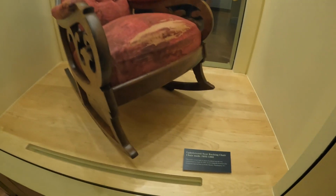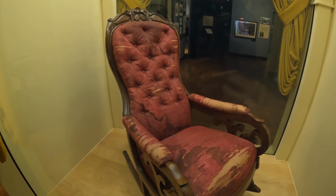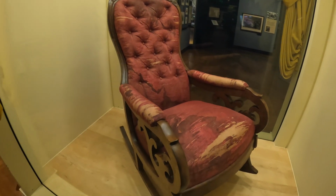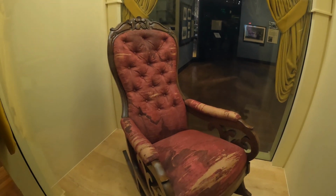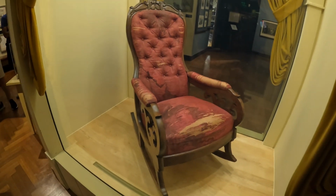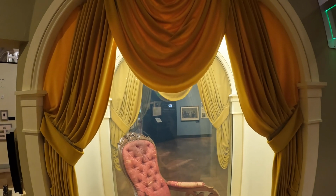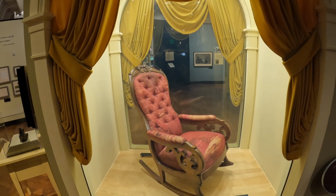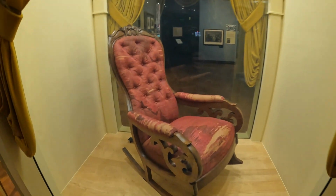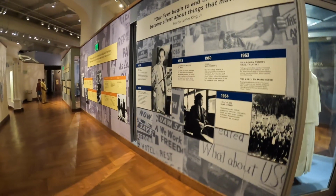Oh, that's terrifying. People used to put all kinds of oil and stuff in their hair. They've put these curtains up to kind of give it a Ford's Theater feel. That is really an amazing piece of history. Just wow.